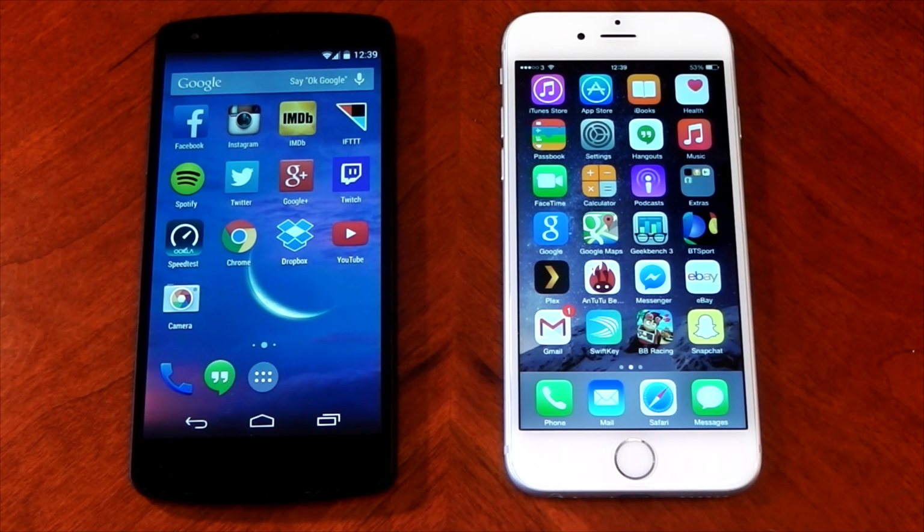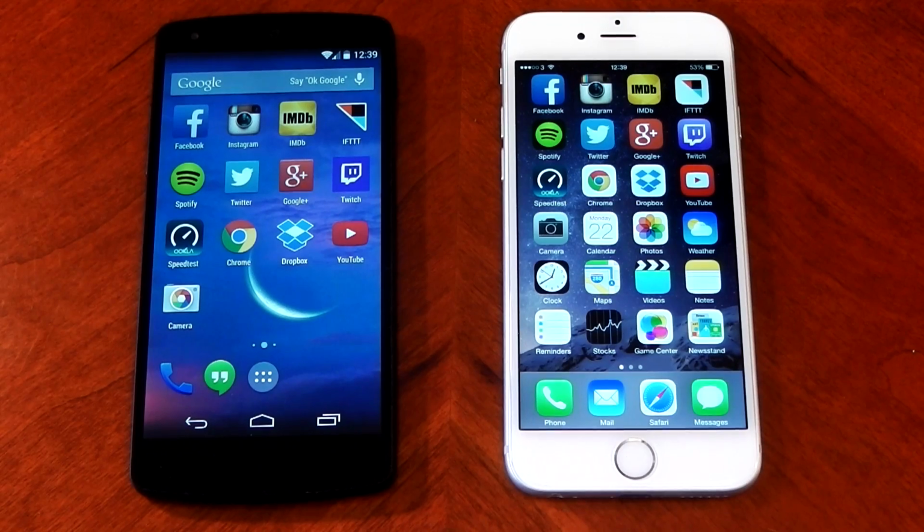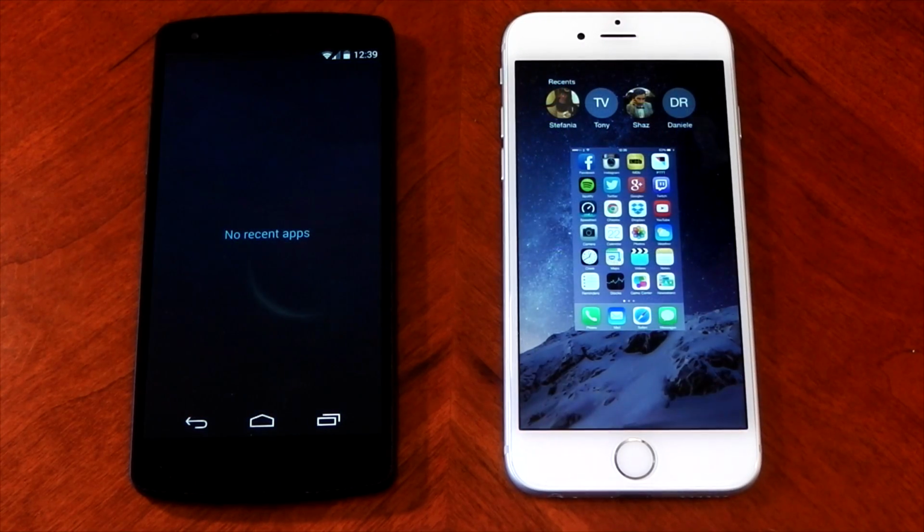Hardware wise, the Nexus 5 has the Snapdragon 800, which is a quad-core CPU clocked at 2.3 GHz. The iPhone 6 has the Apple A8 processor, which is a dual-core CPU clocked at 1.4 GHz. You can see the 13 apps I'll be using here. There's not really any major reason for this app choice. These are pretty much my most used applications. I've also cleared the multitasking menus for both, so yeah, let's go ahead and check it out.